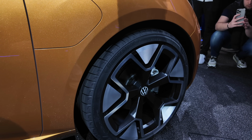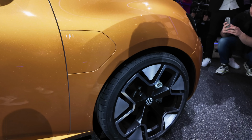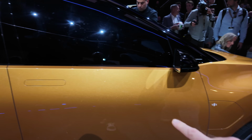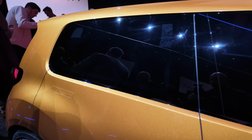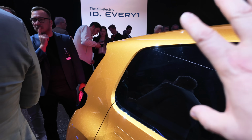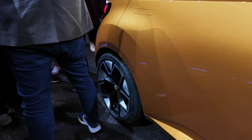Love the alloy wheels, Bridgestone tyres. These are 19-inch alloys. Again, the creases on the door, they're tiny. Aero door handles on this version. Again, will that be the car we see in the finished product? C-pillar, unmistakably VW. Again, also looking like the ID.2 that we unveiled. Can you believe it? 2 years ago on this channel.